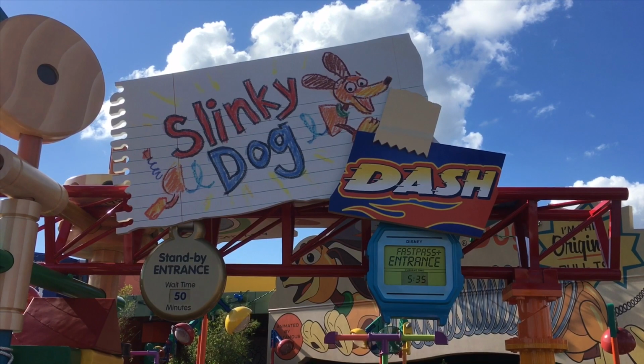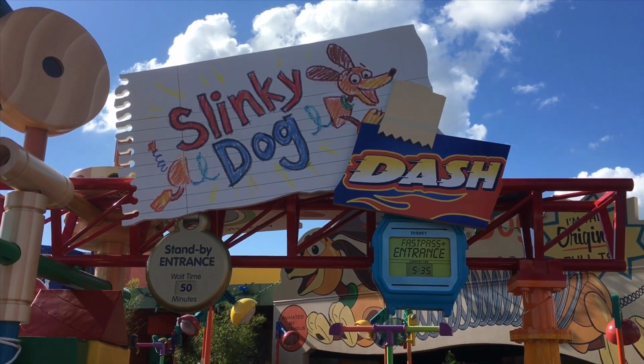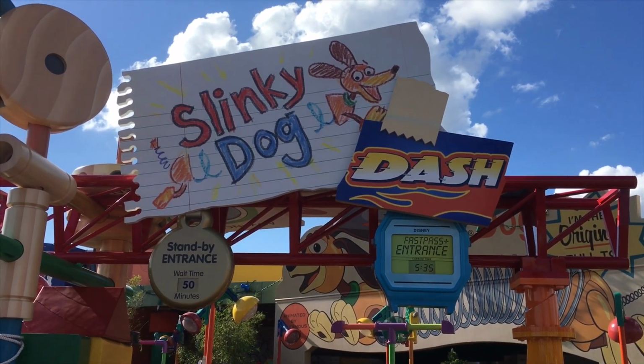It is time to go on the wildest ride in Andy's backyard. Let's check out Slinky Dog Dash.